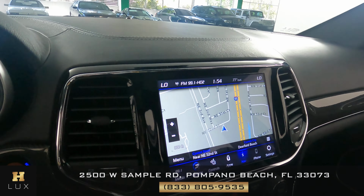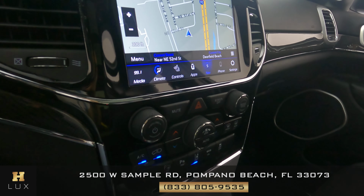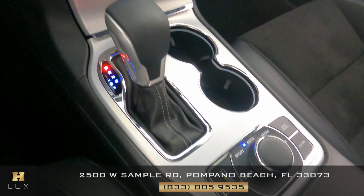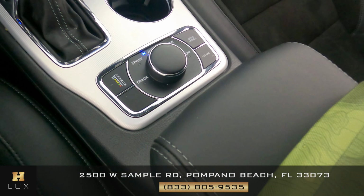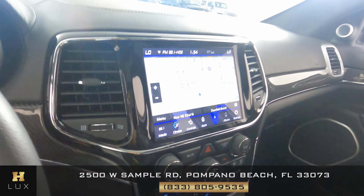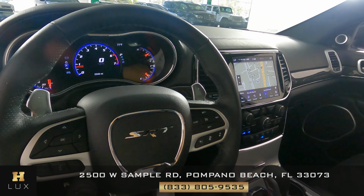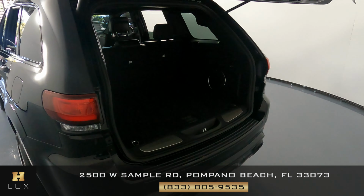Let's now move on to the mid console. We want to know if there's any scratches on the screen, on the knobs, the buttons, or anything else. Everything's looking good. I'm not seeing any sort of damage at all. The mid console and the steering wheel are in excellent condition.